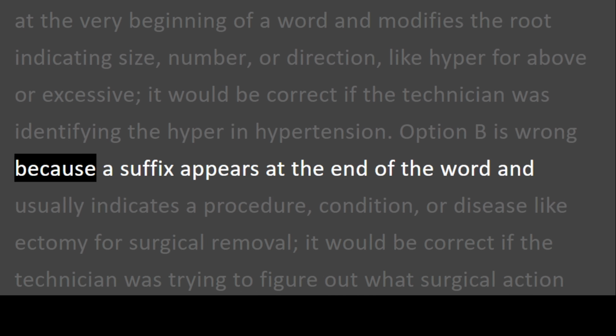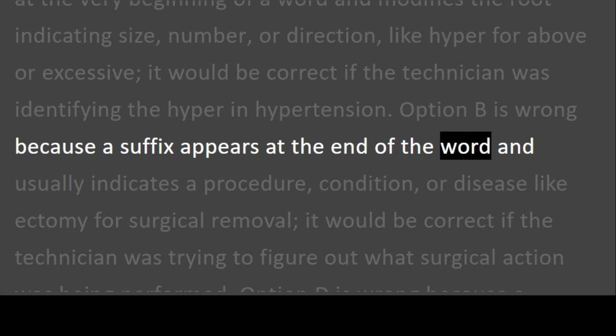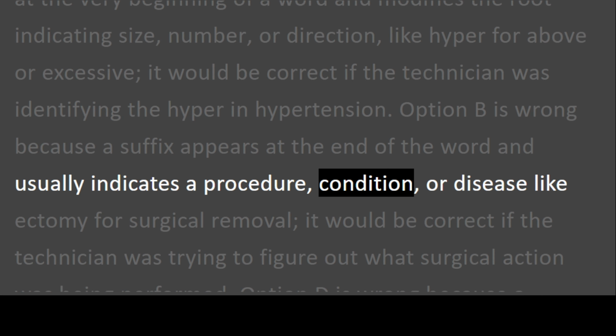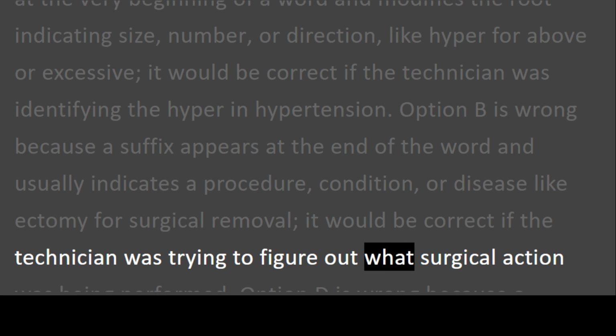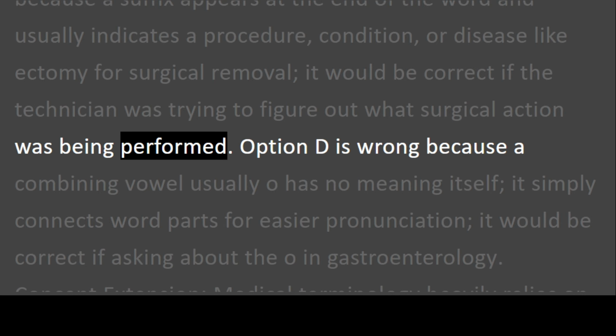Option B is wrong because a suffix appears at the end of the word and usually indicates a procedure, condition, or disease, like ectomy for surgical removal. It would be correct if the technician was trying to figure out what surgical action was being performed.